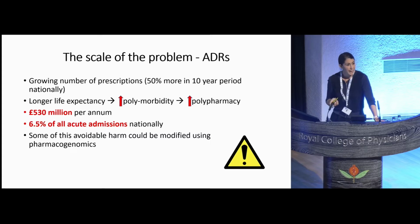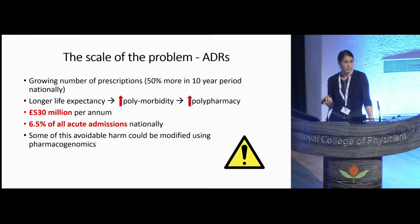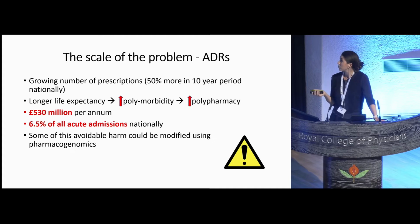In terms of the scale of the problem, so we all know that different people respond in a different way potentially to the same medication, and that unfortunately we can have a medication that doesn't work for someone in efficacy or a medication that has a bad side effect. I think what I really want to focus on here is the scale of that problem in terms of adverse drug reactions. So 6.5% of all acute admissions nationally are due to adverse drug reactions, and that's pretty big.